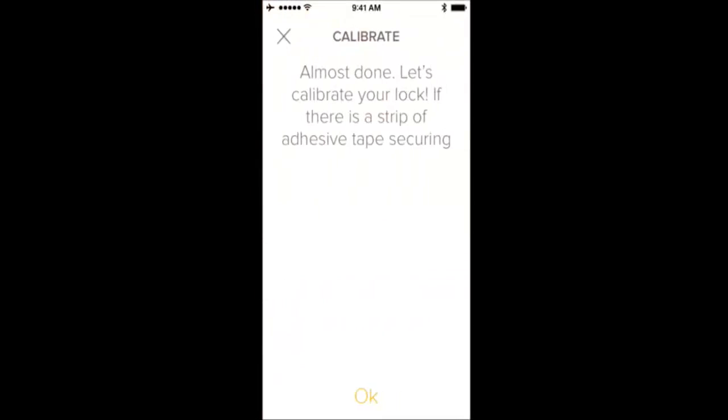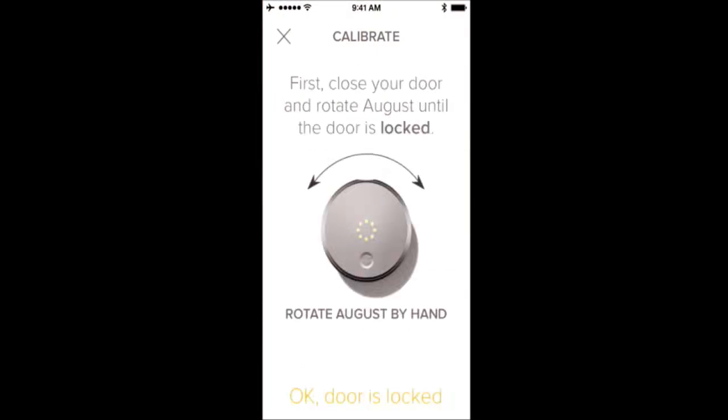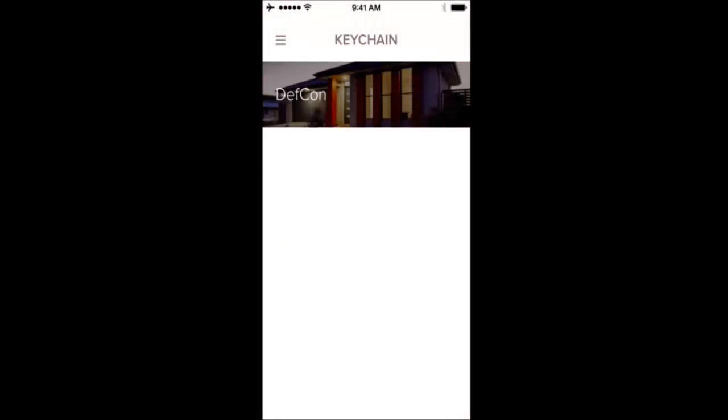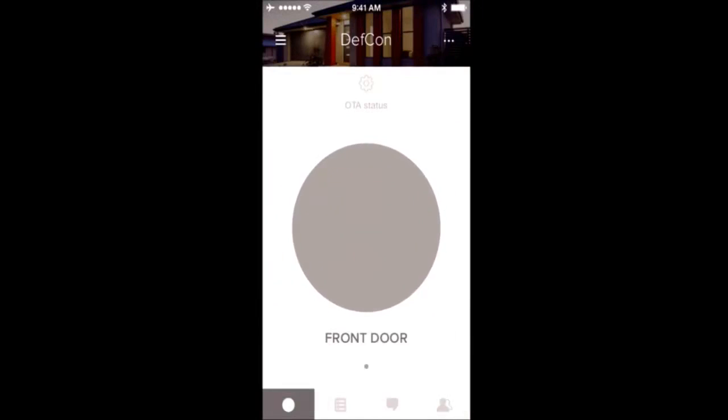So to calibrate the lock, we just put it on our door, lock it, unlock it, and that sets up the lock. Okay, now we have a lock on our door. And it opens and closes, as you can see. Sure it still connects here. There we go. So there's our lock.